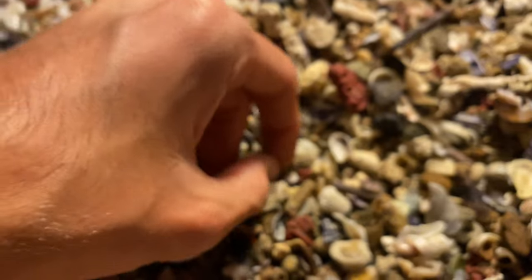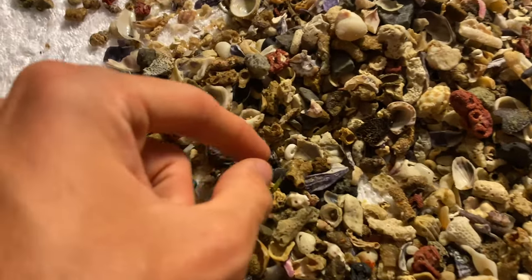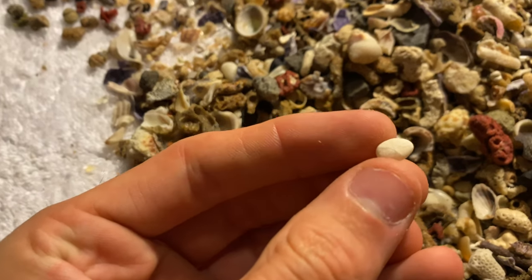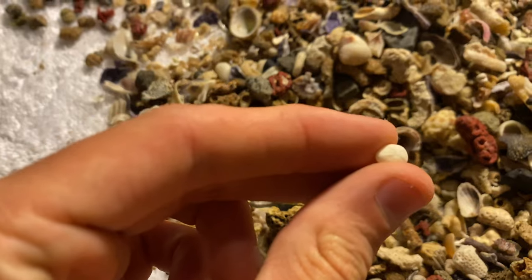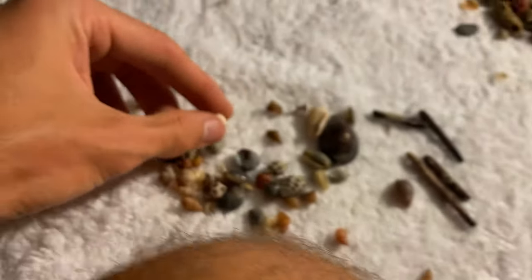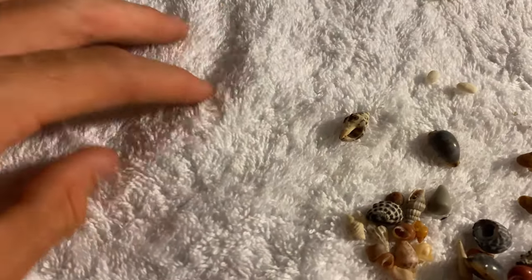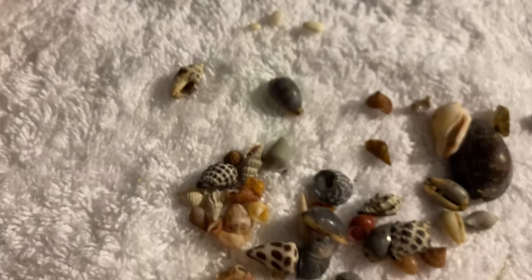What else do we got? Look at that one. How's that coloration gonna be? Broken. Oh, dude, look at that. That thing is giant, yo. See? That's a huge one. Wow. Yeah. A little bit of a hole on the back. That's alright. Sand dollar, sea biscuit, whatever you want to call it. So that is 1. 2. Where's the other one gone? 3 here. 3 sand dollars found so far. It's a little pile.